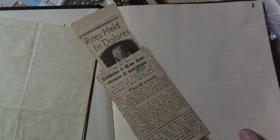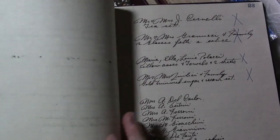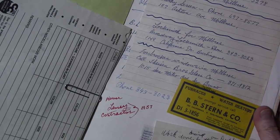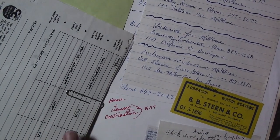And my grandmother, she kept all, Renato Bronzini was my grandfather. She kept, like, this is how you find her books. This is how you know her books. So we'll put that one aside. Here's another one I think was from her. Yeah, that's her handwriting. Yeah, Jenny Bronzini.